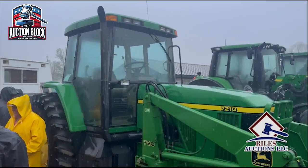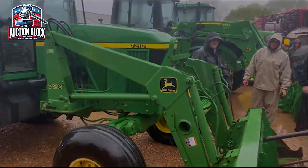Sold that tractor for $80,000, didn't it? Man, that's what I love. It was so unpredictable. You never know who's watching, who's ready to pounce, and how the market's going to go. In that scenario, it was pouring rain.